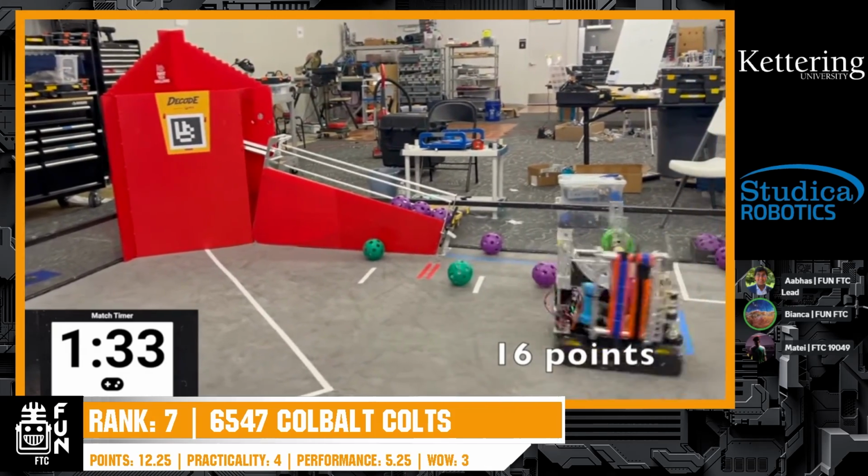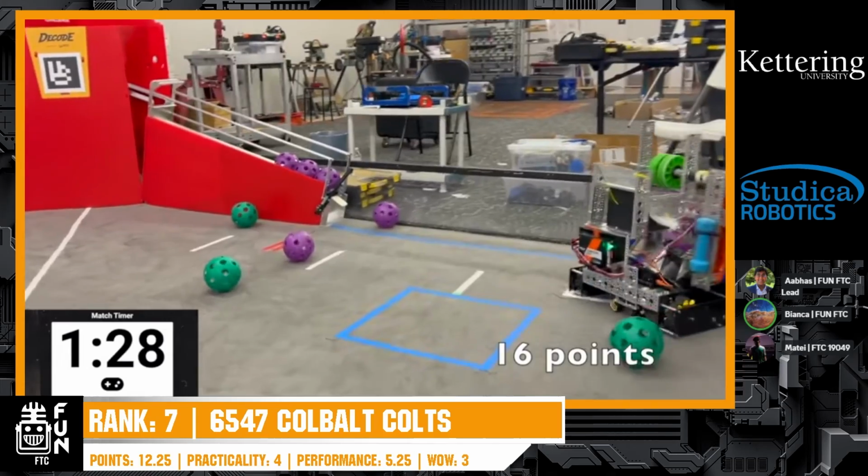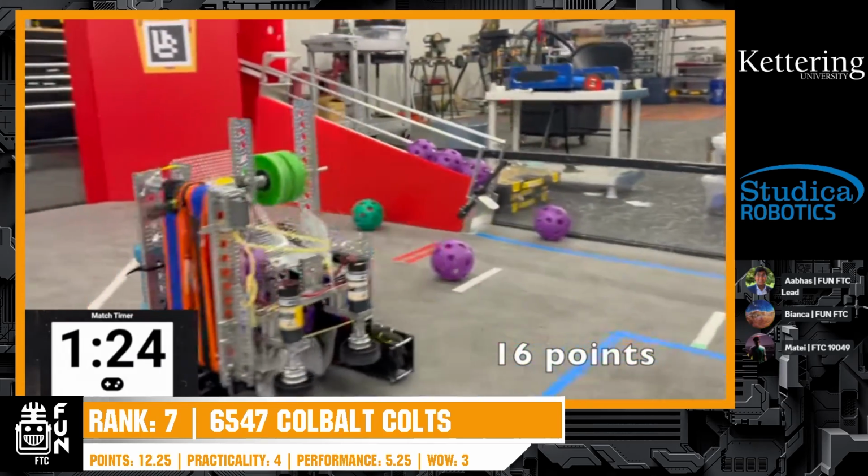I totally agree here that the integration of their subsystems is really effective. Taking the artifacts to the opposite side rather than the same side is definitely one of this robot's highlights.